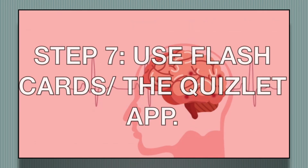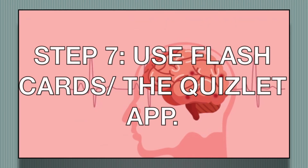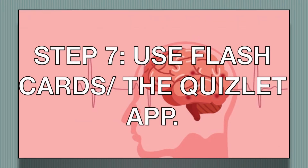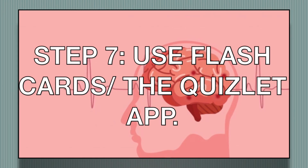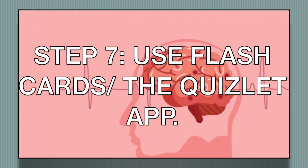Step number 7 is optional, but this is also helpful for the effective mastery of information. The use of index cards is basically writing down the definition at the front part of the card and the corresponding word at the back part, so that as you randomly pick a card, you can read the description and guess for the right answer, just like in an actual quiz or test.